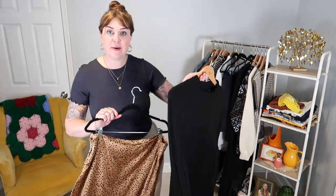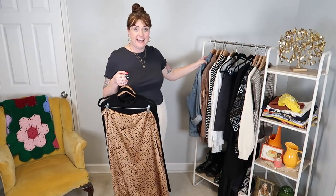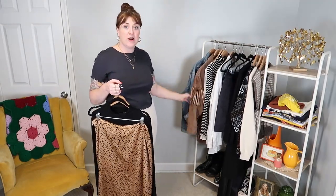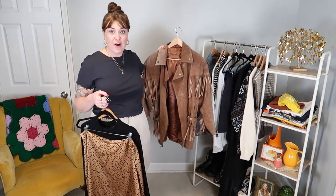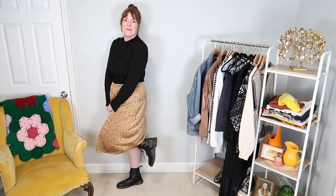So I'm kind of thinking about this look, which I'm just stealing directly from Pinterest. And then I think I've got to pair it with my denim jacket, because I don't see me wearing the fringe jacket on the airplane. It's just too extra. So here's the base. I'm gonna tuck in my top. I like that.